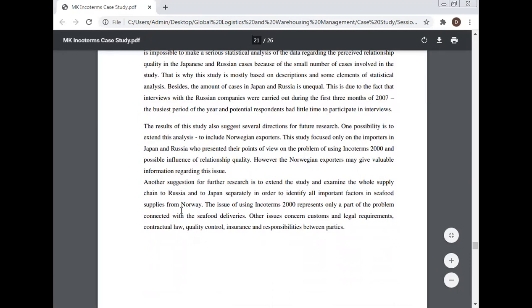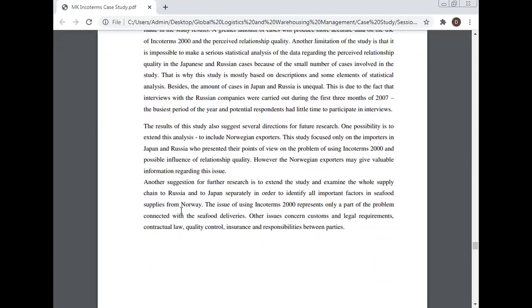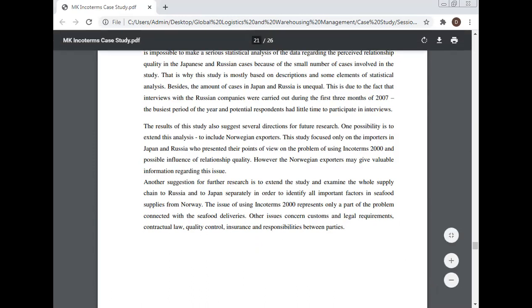Another suggestion for future research is to extend the study and examine the whole supply chain to Russia and Japan separately in order to identify all the important factors in the seafood supply from Norway. The issue of using Incoterms 2000 is only a part of the problem connected with seafood delivery. Other issues concern customs and legal requirements, contractual law, quality control, insurance, and responsibility between parties.